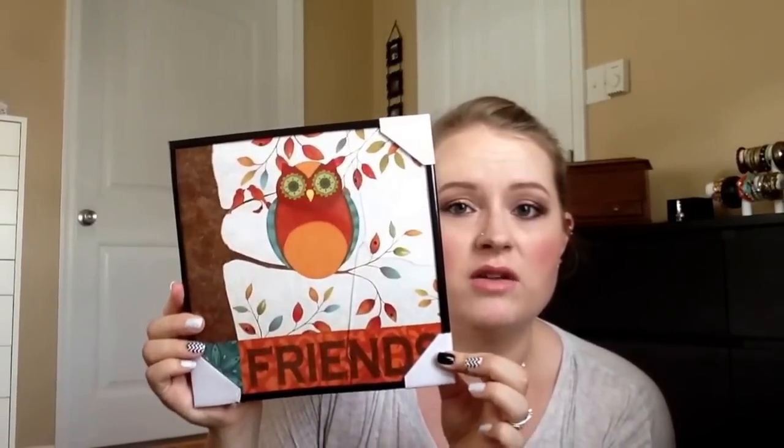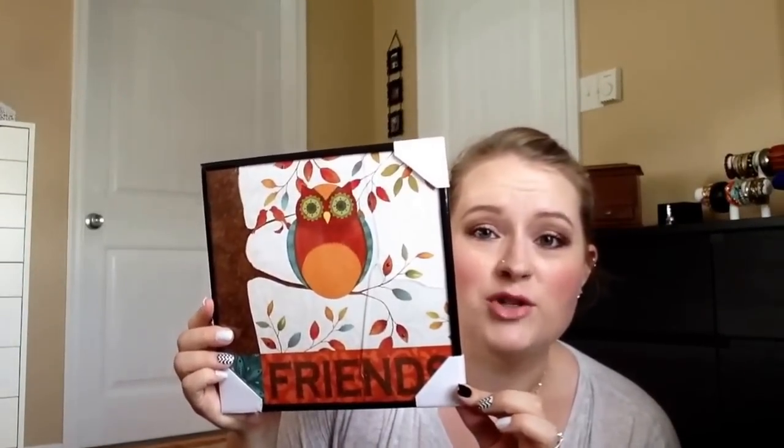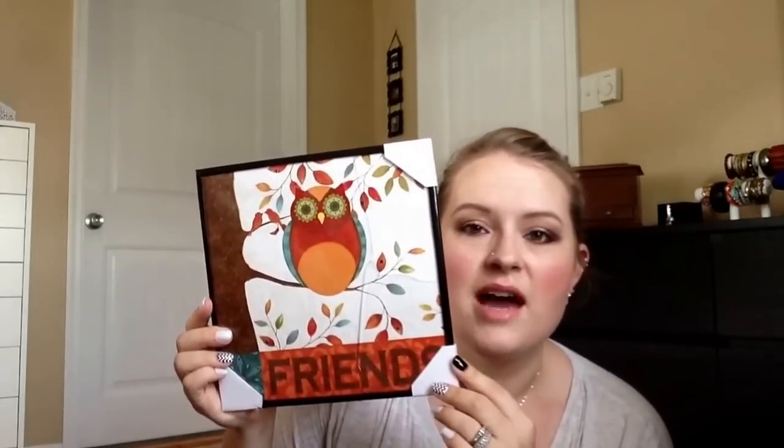And then kind of last for my home decor things, I've also been looking for this great little owl picture that I've seen on a couple channels. I finally found one. Unfortunately, I don't know if you can see, but it is broken. There's chunks of glass missing, but that's okay. I'm not too worried about it. It was like this in the store. This is how I bought it.